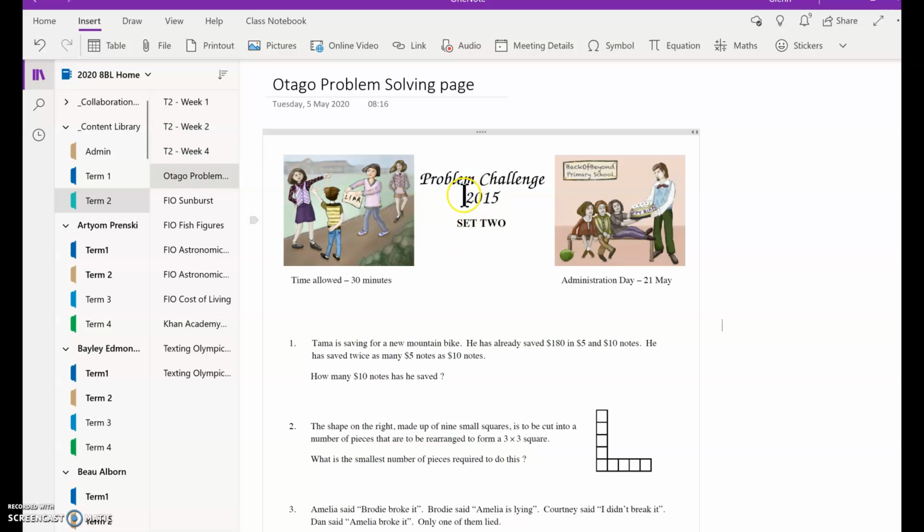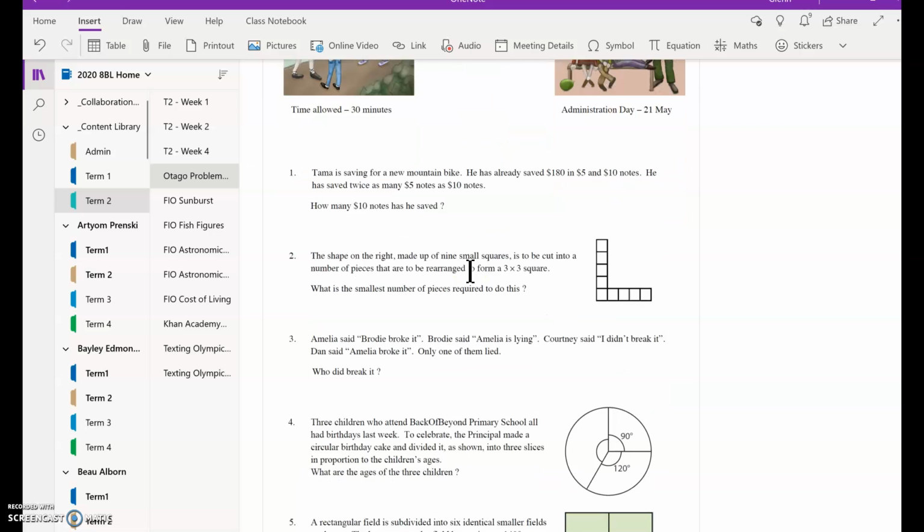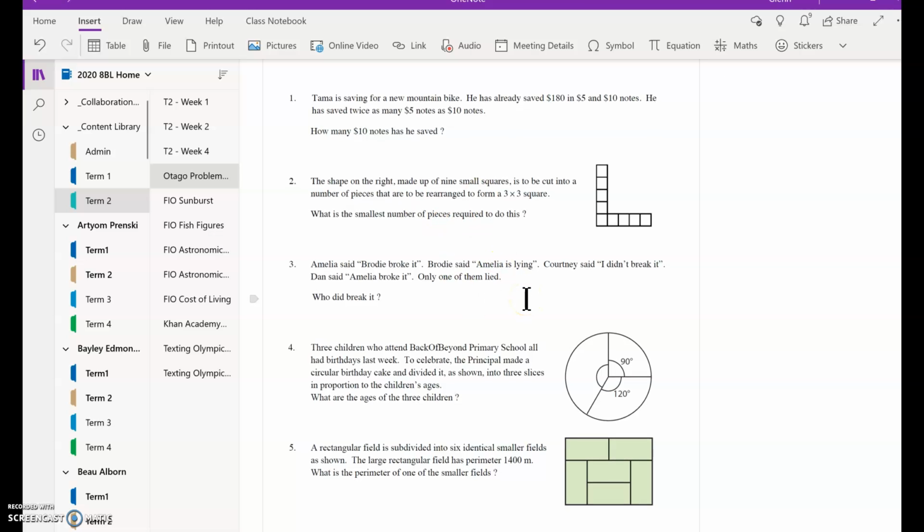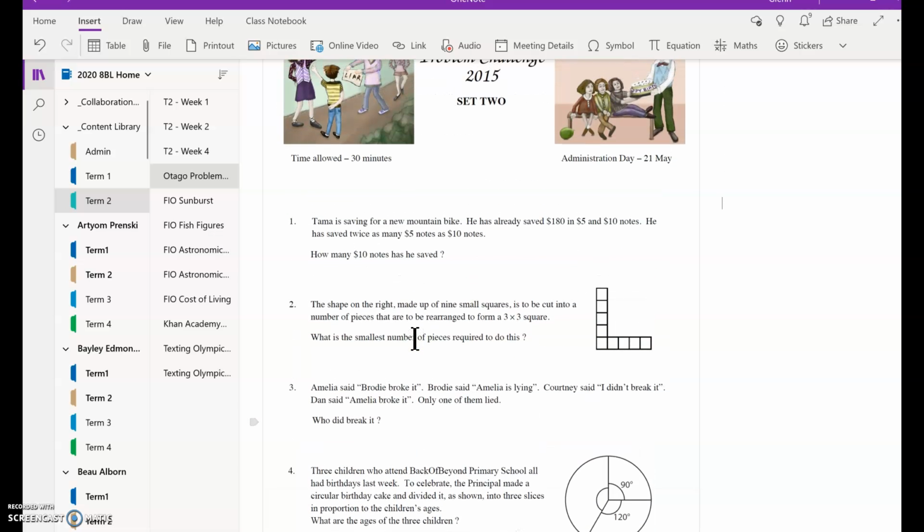It's an Otago problem-solving page from 2015. You can tackle what you can of that. It might be like the last two, which are the hardest. I'm not quite sure how much time you'll have, but that's there for you.